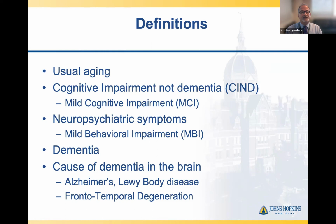It's critical that we differentiate these clinical states, usual aging, CIND, MBI, dementia, from what's in the brain. And just to emphasize that Alzheimer's disease is the cause of dementia or MBI or MCI, but it's not actually a clinical syndrome. So whereas we can diagnose dementia clinically, we cannot diagnose Alzheimer's with 100% confidence clinically unless we apply biologic tests, and we have more and more biologic tests that are available to us now. And the same is true for Lewy body disease or frontotemporal degeneration. I should also mention brain vascular disease. Those are the four major causes, at least in the US, of what we see of dementia. So hopefully those definitions will be a good foundation for you now.